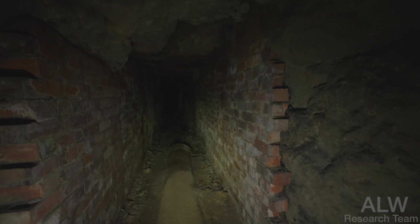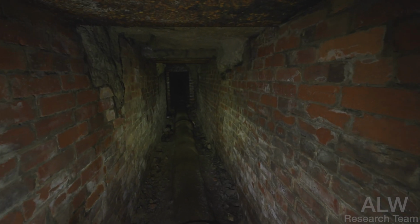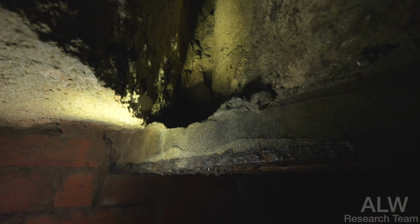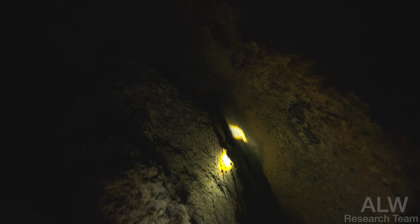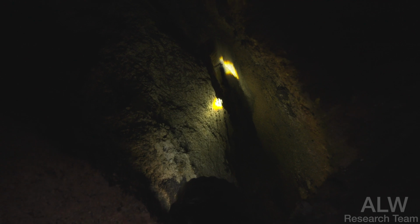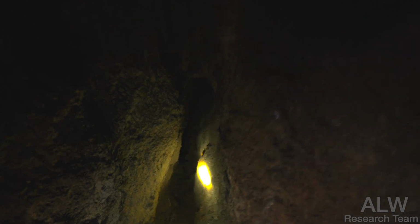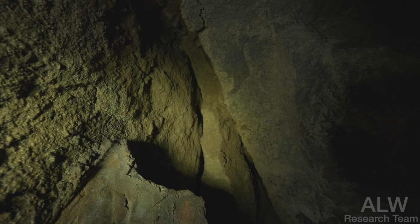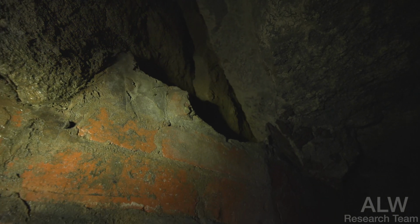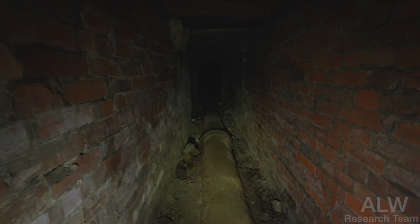You enjoying the spiders, boys? That gap up the seam there, you can see up there, viewers. Then we've got another crack there where the natural material has parted and the brick structure has fallen around it, just as nature takes charge of man-made structures.